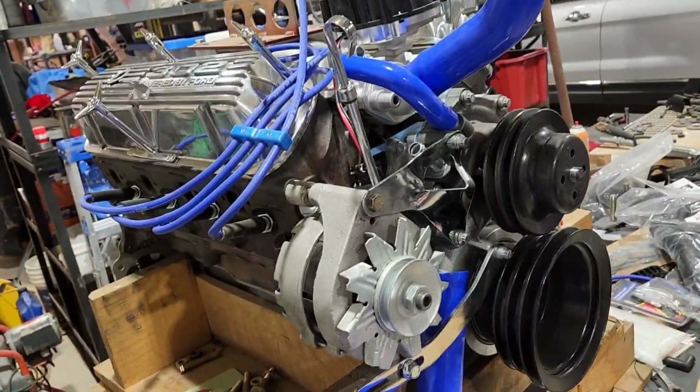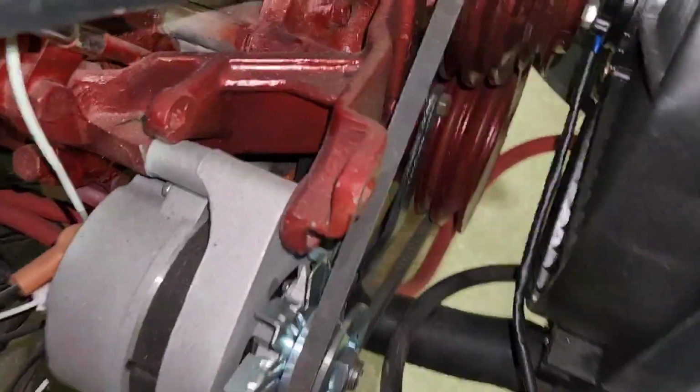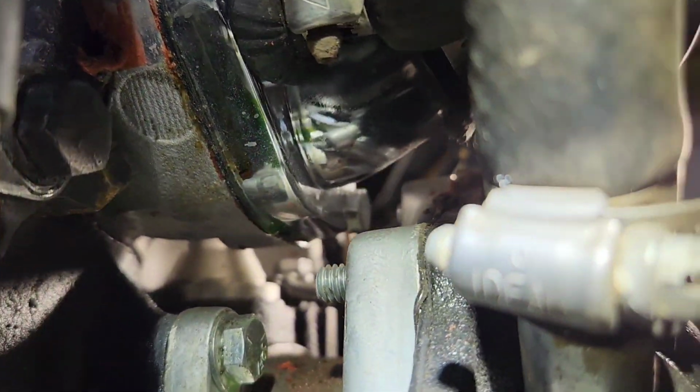Oh yeah, man, this looks way cooler than this one. This black alternator is gonna go on this Mustang. First, I got a little leak that I gotta deal with though.